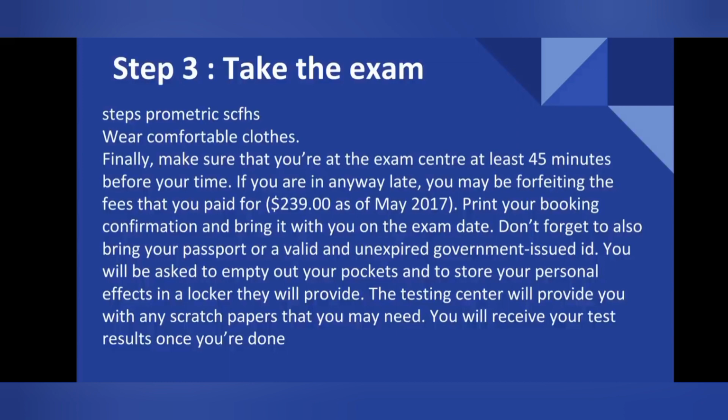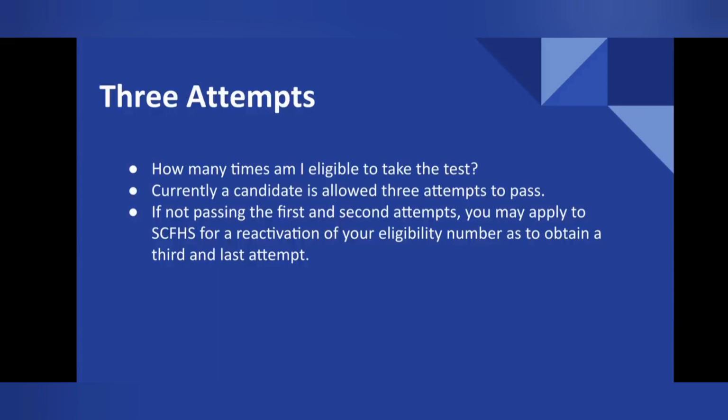Print your booking confirmation and bring it with you on the exam date. Don't forget, also bring your passport or a valid and unexpired government issued ID. You will be asked to empty out your pockets and store your personal effects in a locker they will provide. The testing center will provide you with any scratch paper that you may need. You will receive your test results once you have finished. So this was the final step, take the exam.